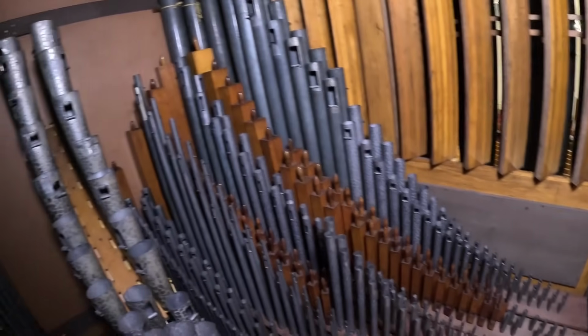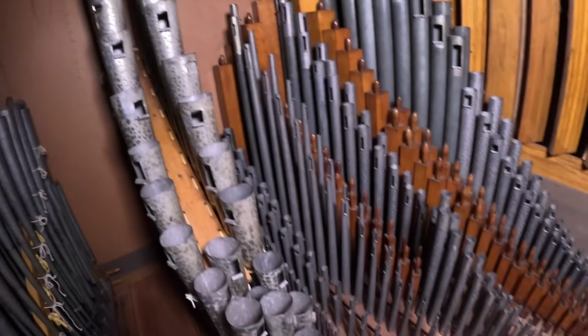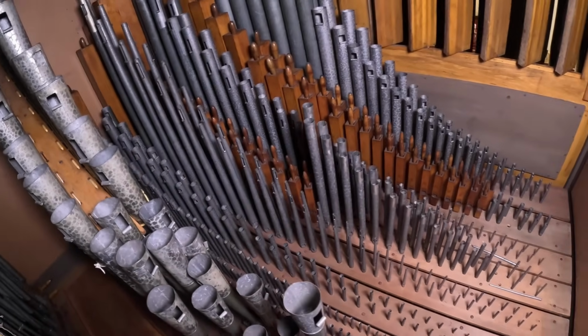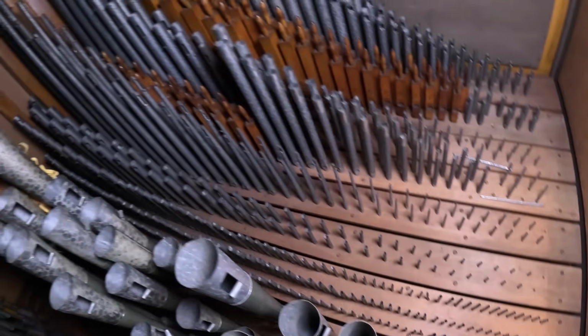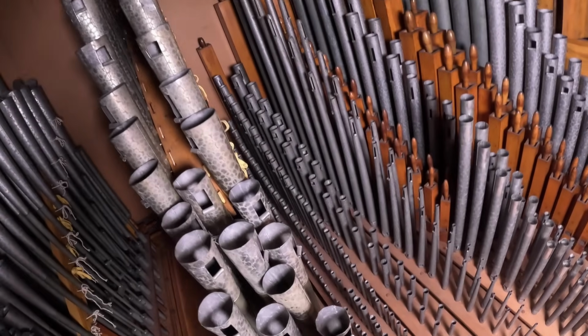Then we see our stop diapason and our 4-foot, and then that 4-foot flute, which again has 2 octaves of stopped pipes before it opens up to metal. Our 4-foot Gemshorn is in there. The 2-foot, and then our mixture is down before we get to the trumpet.